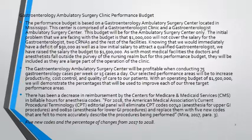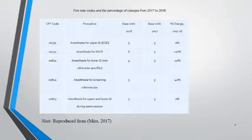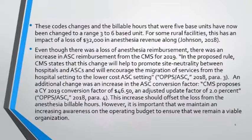There has also been a decrease in reimbursement for Centers for Medicare and Medicaid services. CPT codes for 2018 and 2017 have been reduced for GI upper and colonoscopy, but if you do a double, like colonoscopy and EGD, it has remained the same. The code changes and the billable hours that were 5 base units have now been changed to a range of 3 to 6 base units. For some rural facilities, this has had an impact of a loss of $32,000 in anesthesia revenue alone.